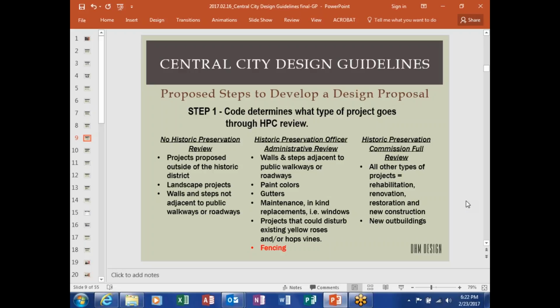So we have maintenance in kind, replacements. If you have a 12-pane window that's made out of wood, and these are the sizes of the panes, and somebody comes in with a 12-pane window that meets those standards, what we're suggesting is that the staff could make that determination. We're not giving it up. We're not saying put whatever door or window you want. We're just saying you don't have to go to a full-blown Historic Preservation Commission meeting to do that.